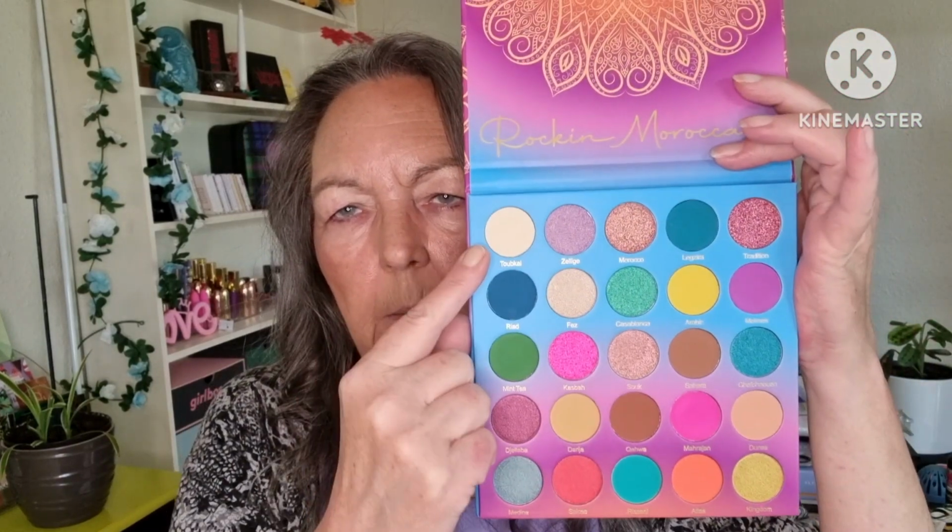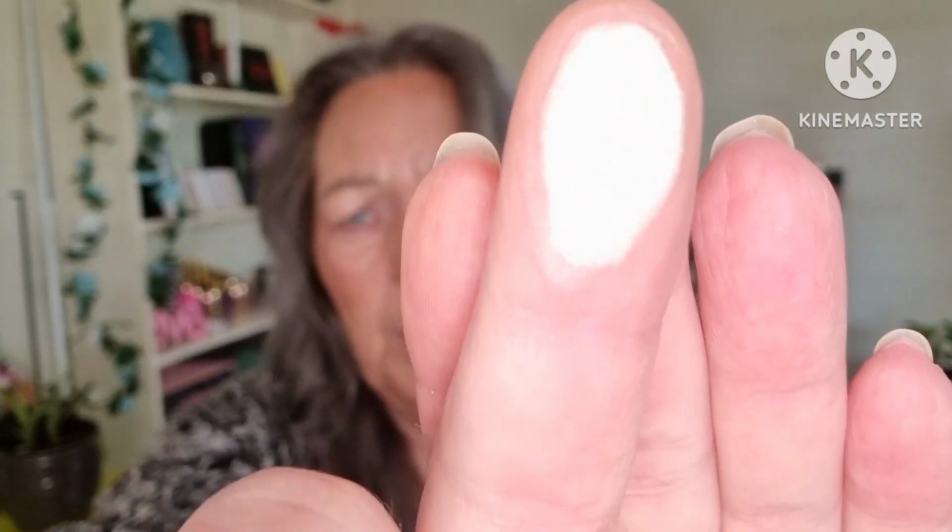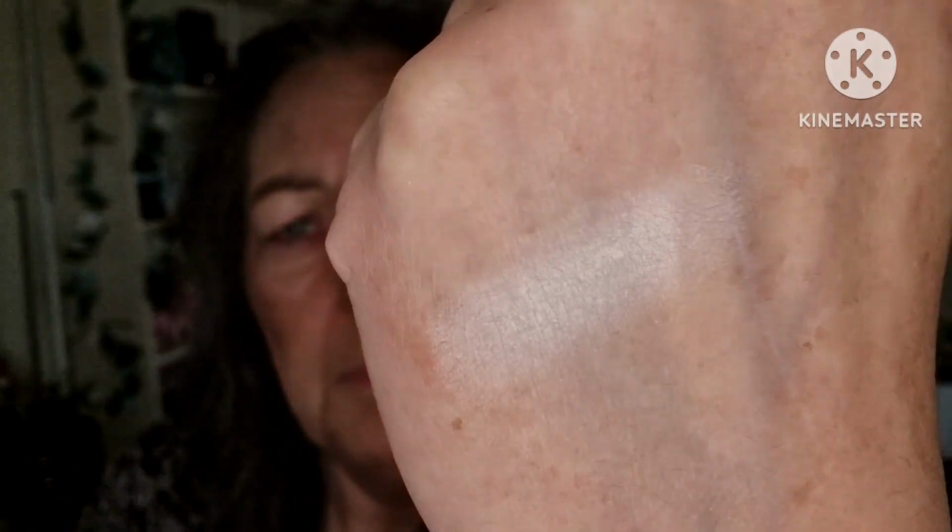These are the colors, and I'm going row by row. First off, we have Tubkal, T-O-U-B-K-A-L, that is a bone white. Hard to see. Then we have Salish, I think. Some of these names I am going to have problems pronouncing, and for that I am so sorry. That is this one. Very pretty.